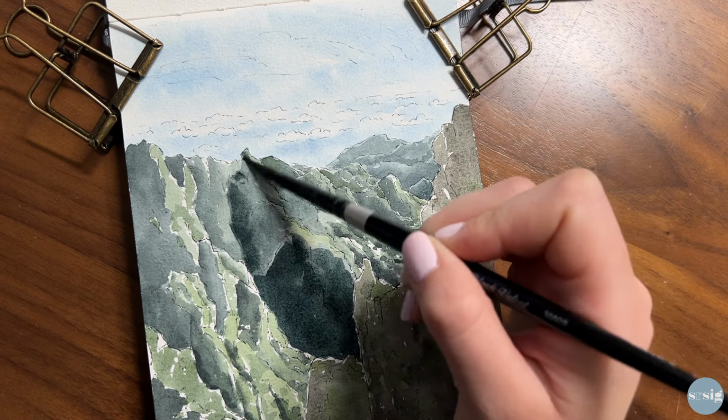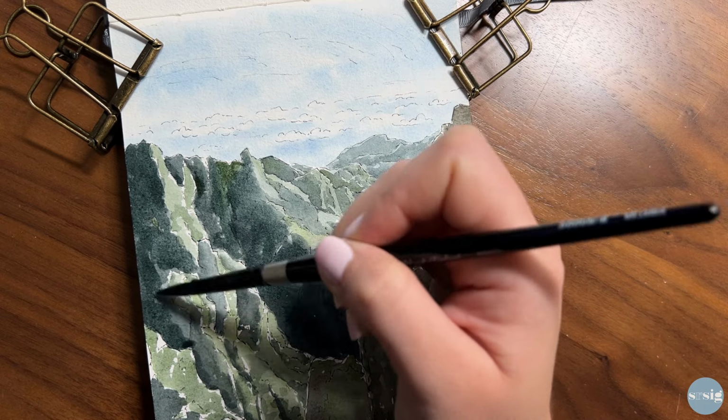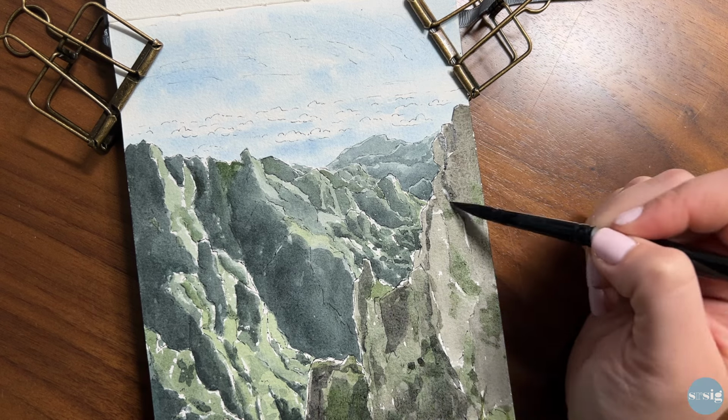The shadows in the photo are really deep, and it was interesting for me to work out how I wanted to portray them and what kind of approach I wanted to go with, but I'm happy with how it's coming out, and I really enjoyed the process of it.